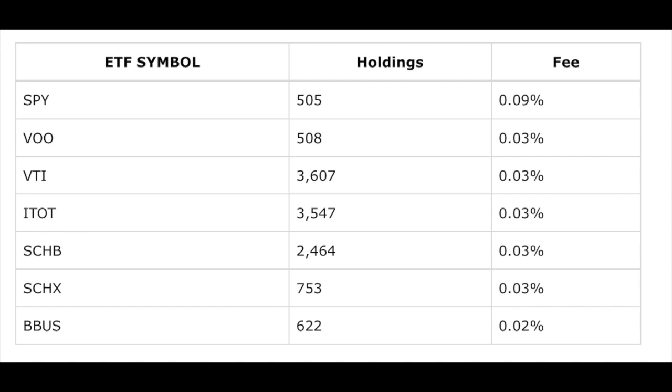Here's the table I did make, so if there are mistakes in this one, blame this on me. But here are some passive index ETF options listing their current management fees and total number of holdings. Please note on top the first two, SPY and VOO, are both S&P 500 ETFs. They list a little bit more than 500 holdings.